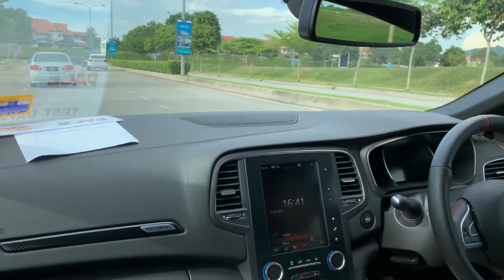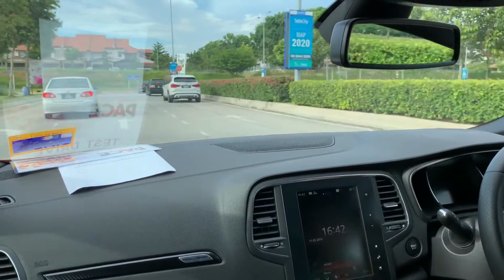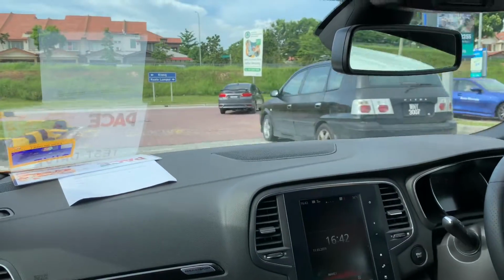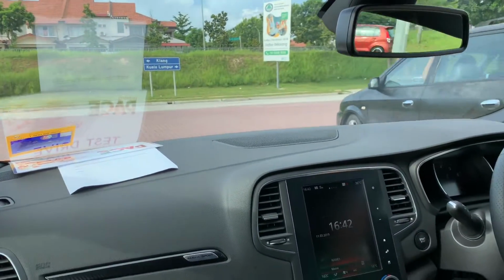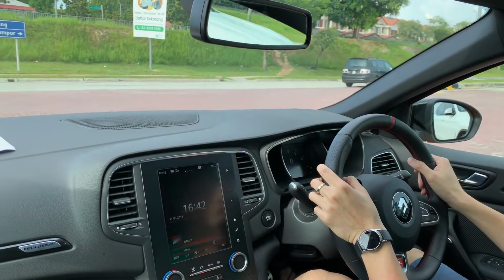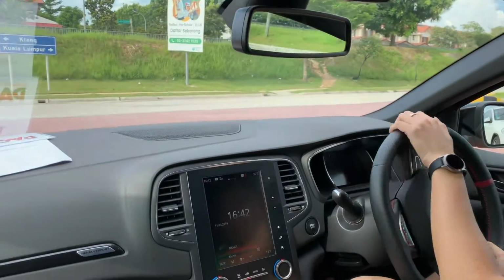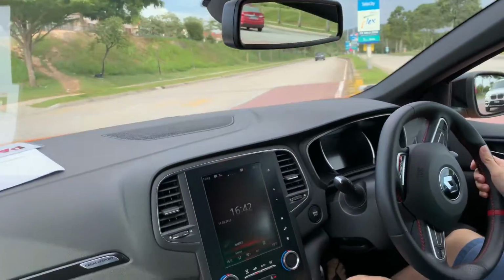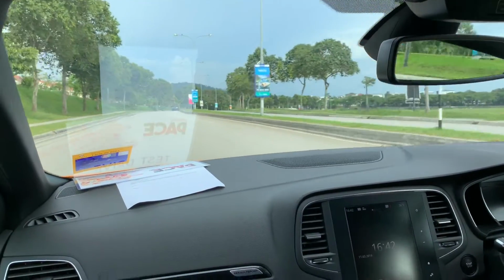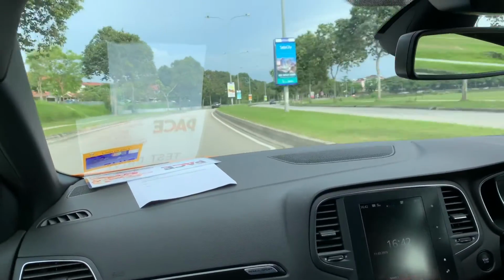Okay, so first comment, I like the shift lever, because it's a very short shift, so very nice to shift. I haven't really had the chance to throw this car around yet. Still getting used to the manual feeling of the car. Sorry guys, usually I drive lorries, not passenger cars. Oh my goodness! Whoa, very nice, very nice.